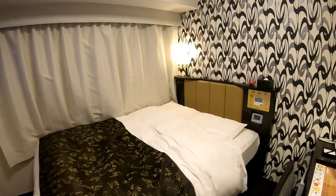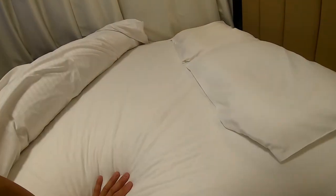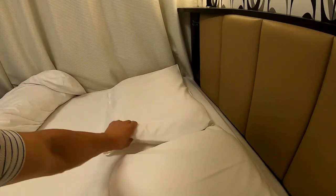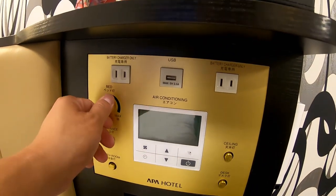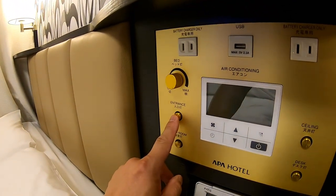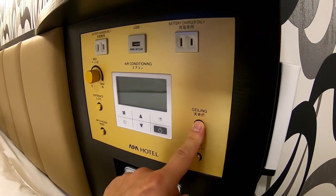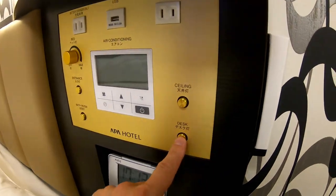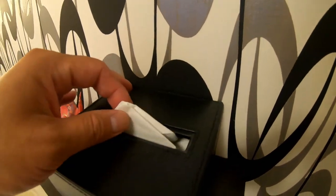Well. Super soft bed. Pretty good pillows. Okay, that dims the light. Entrance, bathroom, ceiling. Okay, that's the ceiling light. Desk light. All right. Battery charger only, USB. Crane origami. That's a cute box of tissue. Everything's cute. Let's see what's in this.